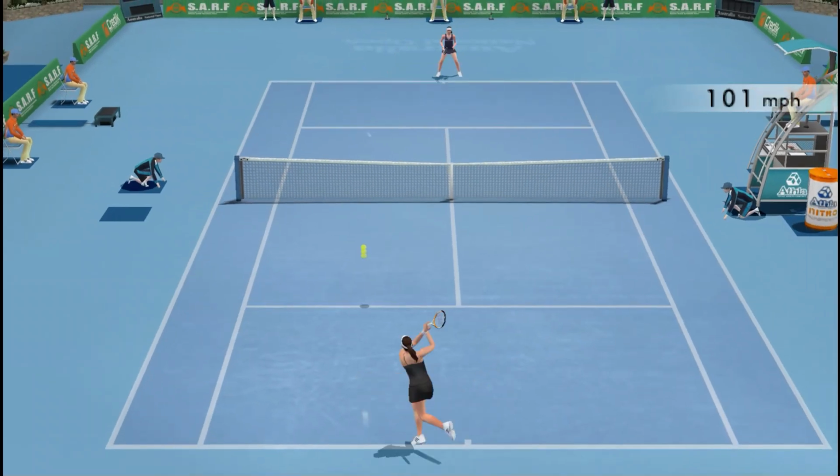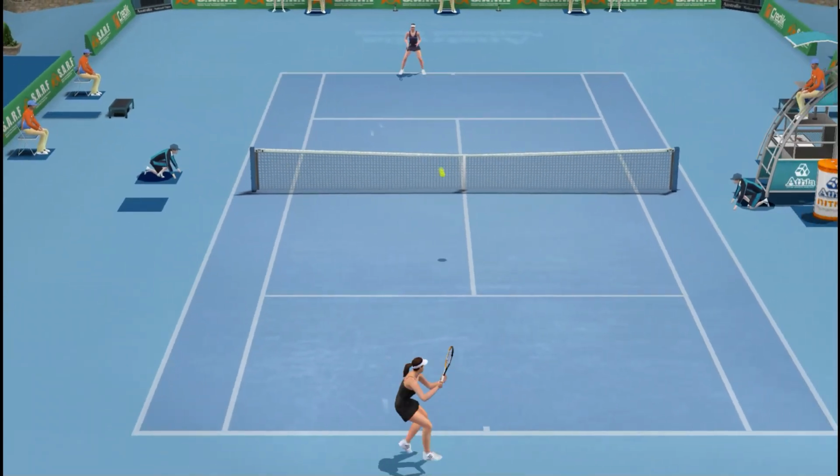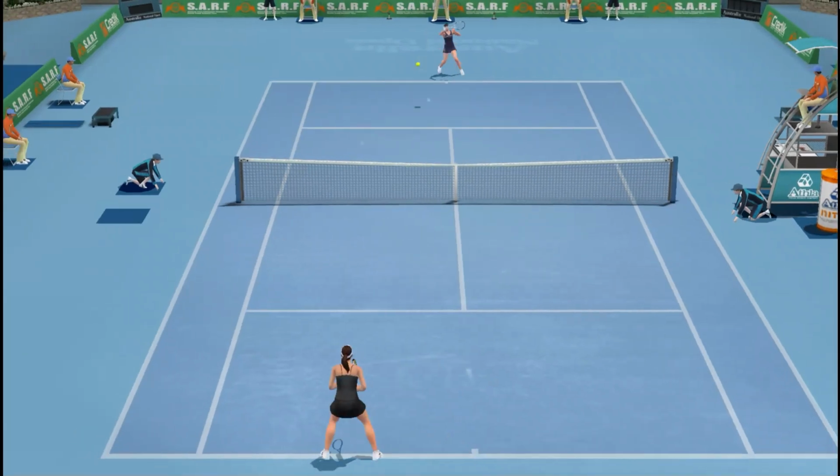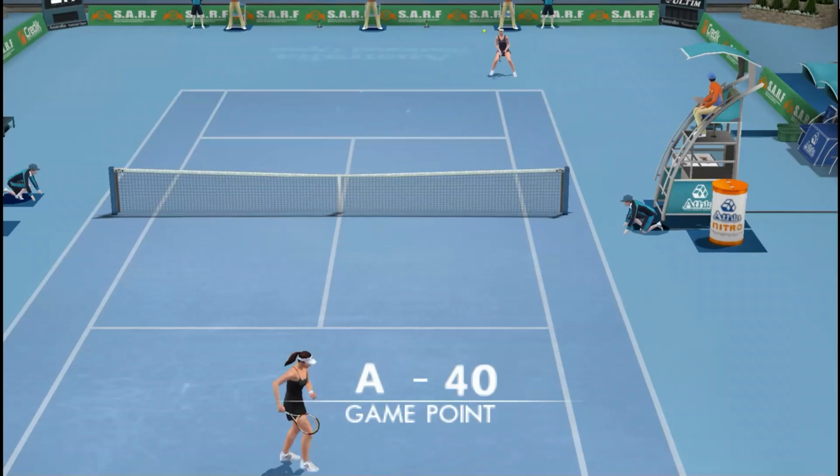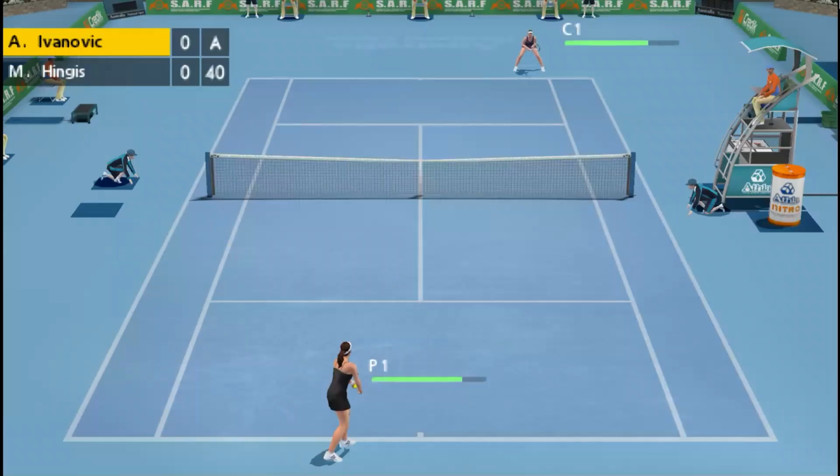Martina Hingis turns, and Anna Ivanovic strikes forehand to the left, and Martina Hingis forehand return. Anna Ivanovic strikes forehand to the centre with depth. Martina Hingis turns. Anna Ivanovic strikes a backhand to the right with some depth, and it's a winner. So advantage Anna Ivanovic.